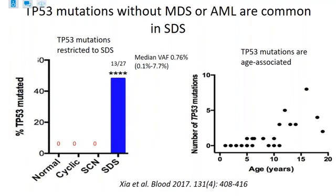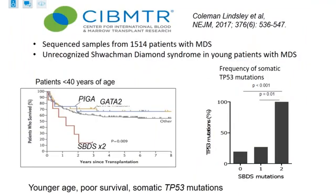But there was some association with age. So what does this mean? Well, this came out around the same time that a seminal paper from Coleman Lindsley and Ben Ebert in collaboration with the CIBMTR showed that in a tour de force sequencing of 1,514 patients with MDS who went on to bone marrow transplant, about 3 to 4% of these patients had unrecognized Shwachman-Diamond syndrome.